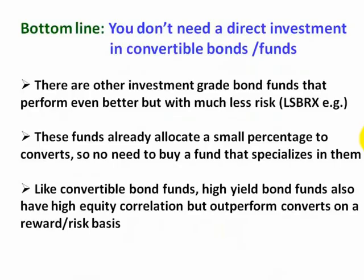The bottom line is that investors are advised not to invest directly in convertible bonds or bond funds. Reward to risk ratio comparisons show that there are better options available. While the Loomis Bond Fund, LSBRX, is riskier than the Janus Flexible Bond Fund, ticker VFINX, or the Barclays Aggregate Bond Index ETF, ticker AGG, it does generate an average annual rate of return of around 10%, which is outstanding for a bond fund that typically holds close to 70% of its portfolio in safe investment-grade bonds.